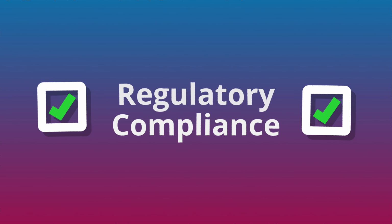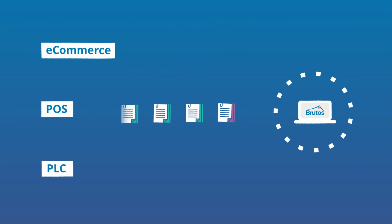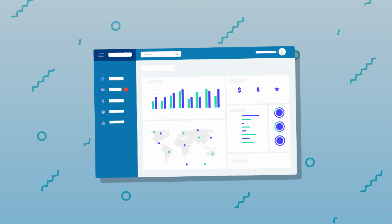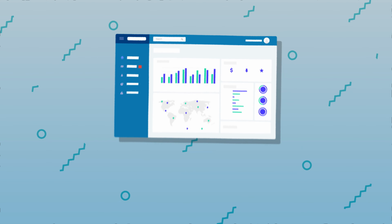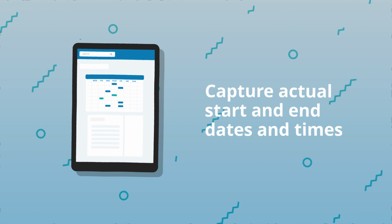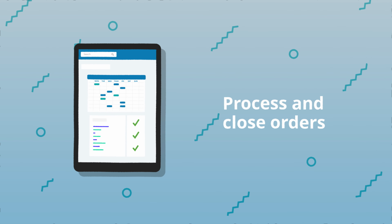Brutos syncs seamlessly with other vital technologies like e-commerce and POS, eliminating error-prone data entry and automating processes for new levels of productivity. Interactive, customizable dashboards and widgets make important customer, sales and production data accessible to your team from any device. Users can drill into production details, capture actual start and end dates and times, receive finished items, and process and close orders as well.